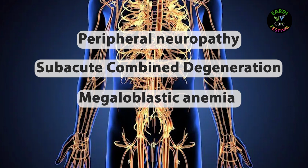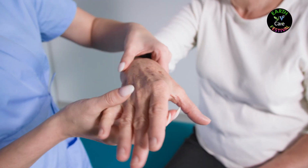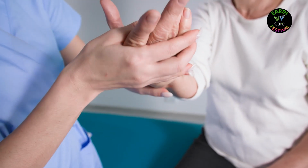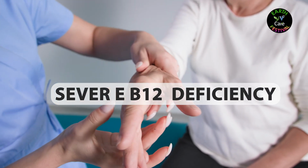And so whenever there is a problem, you get problems like peripheral neuropathy, you get subacute combined degeneration, you get megaloblastic anemia. I've seen a patient who just came with both hands not able to work and not move, and this was a patient with severe B12 deficiency.